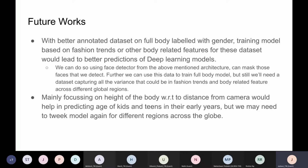And the second point is that when we were experimenting, we observed that whenever a child's image was present in the video, it was failing. It was giving the incorrect age a lot of the time because we were cropping the face of the child and then feeding it to the MLP.